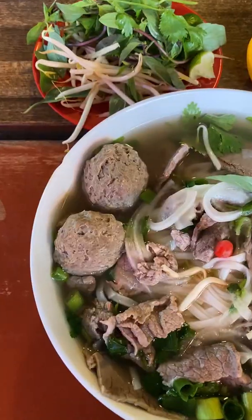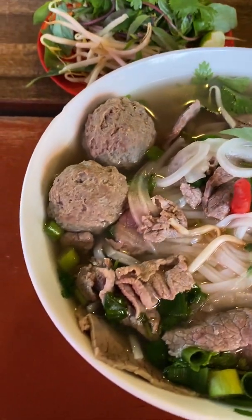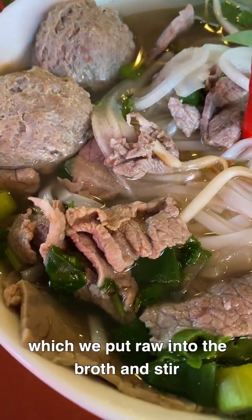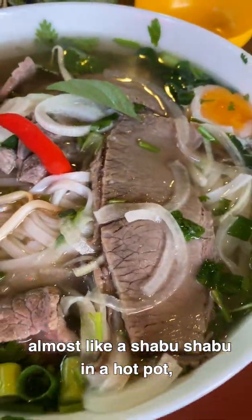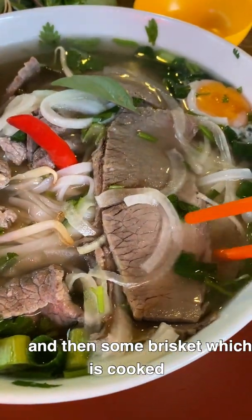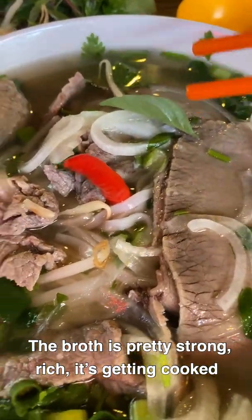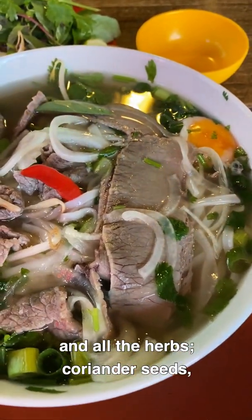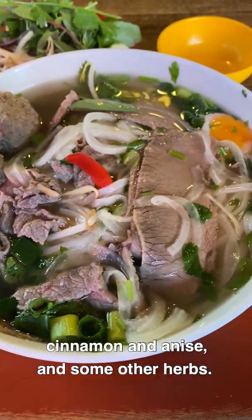Let me show you. Here we have it. This is our pho dac biet at District Mot. This is how we serve it. These are house-made meatballs and some filet, which we put raw into the broth and braise, almost like a shabu in the hot pot, in the hot broth, and then some brisket, which is cooked overnight in the broth. The broth is pretty strong, rich. It's getting cooked overnight, almost 12 hours, with beef bones and all the herbs, with coriander seeds, cinnamon and anise, and some other herbs.